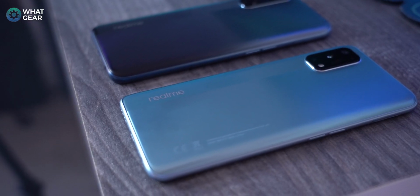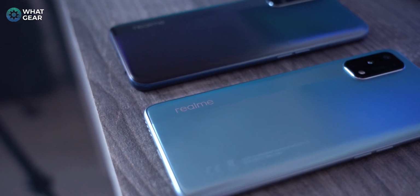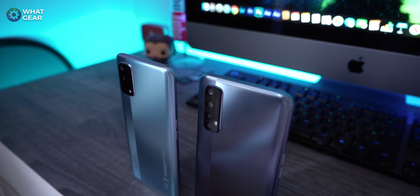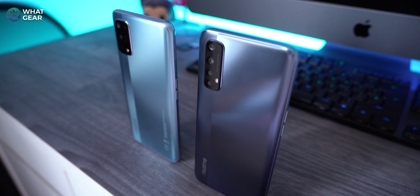Now, the fact that these have plastic backs means that it was quite easy for Realme to put NFC in both devices, which means you can use Google Pay on these phones, as well as all the other NFC stuff that you would do with them. Both phones have a headphone jack, which is a favorite feature of mine, and both phones have a hybrid SIM card tray with an SD card slot on board. So if you do decide to go for the base variant of the Realme 7 with 64GB of RAM, you can always put an SD card in there and double that, or go further if you want to with the memory. So that's a good feature.